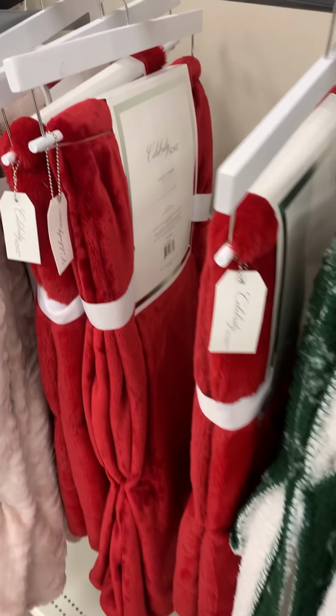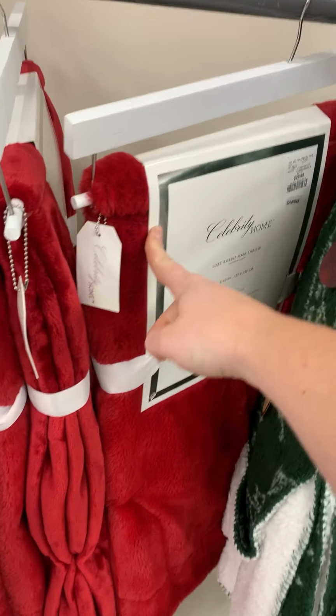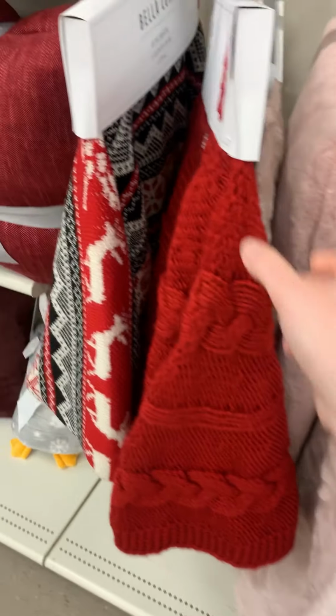And of course, another way to cozy it up is by throw blankets. Just throwing like 3 of these on a couch just makes it so cozy and warm and welcoming.